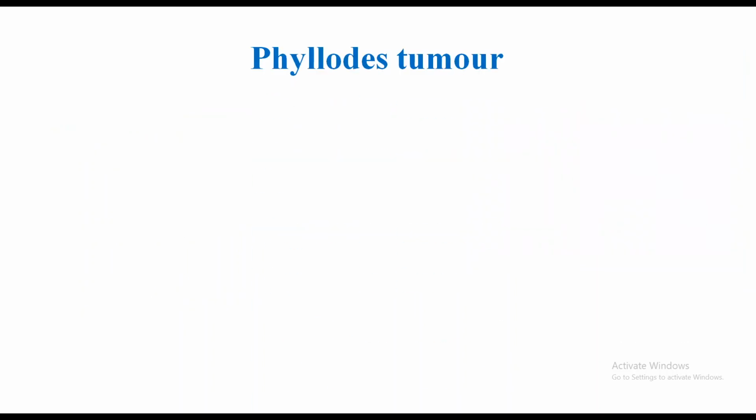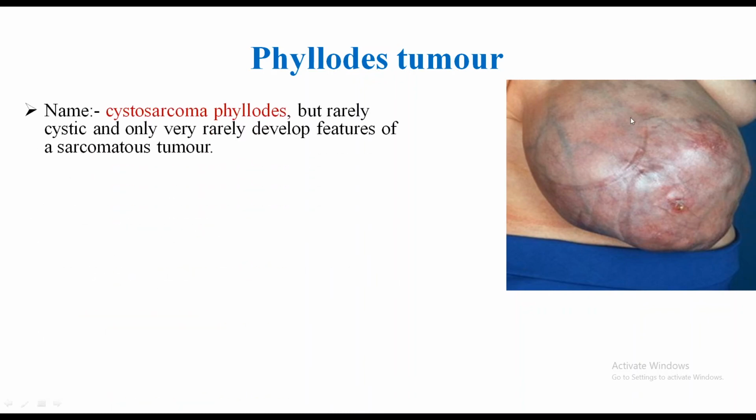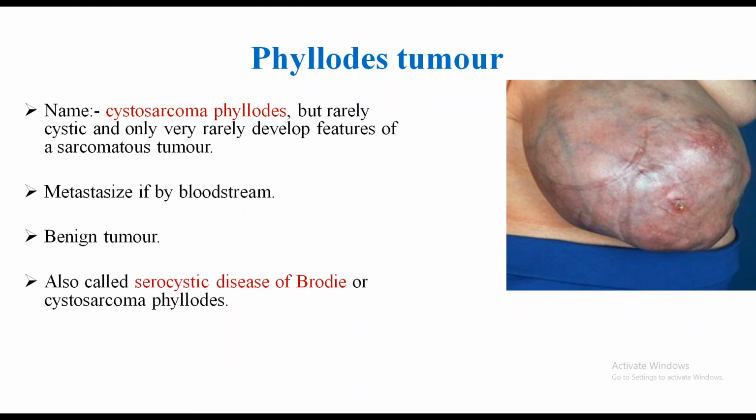So the last topic for today is phyllodes tumor, an important topic. You can see the picture. Dilated veins, pressure necrosis, and a bosselated surface are the features of this. Its name is cystosarcoma phyllodes, but it is rarely cystic and only very rarely develops features of a sarcomatous tumor. It metastasizes by bloodstream, so lymph nodes are usually not involved. It is a benign tumor, also called sarcocystic disease of Brodie, or cystosarcoma phyllodes.